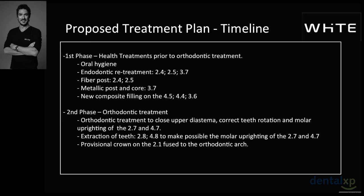So over a period of time, we send this patient to one part of the team, Dr. Carlos and Dr. Inez, who take care of, along with our oral hygiene team, all of phase 1. And once she's done, she will then go into orthodontic treatment and the implant treatment. Now, one of the cool things about this is that we do everything simultaneously, saving the patient visits.